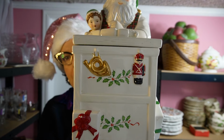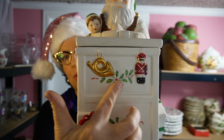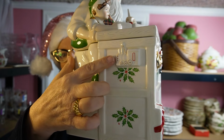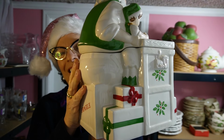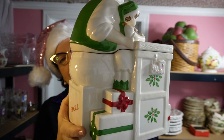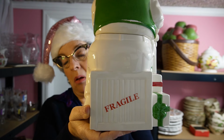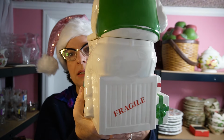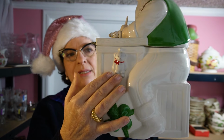So let me turn it around. We have the front here, and then I'll talk about condition because there's a few things. So the holly, we have French horn, we have a toy soldier package right here. On this side we have another train, more of that holly, and look at the kid. He's standing on a stack of gifts, already wrapped. And Santa is sitting at his desk, but he's sitting on a big box of, I think, fragile material on its way to Frenchy and Tubby's P.O. box. That's what it is. And then here's the other side. More packaging, and that's a little bear.